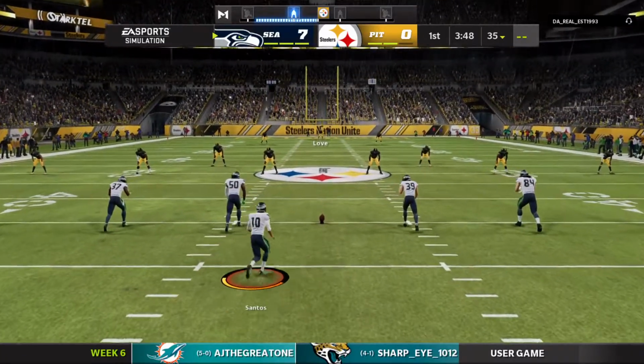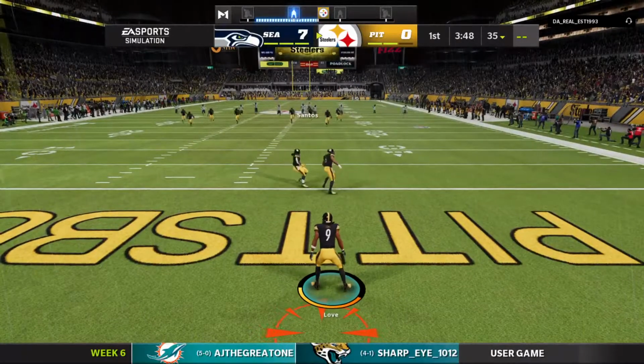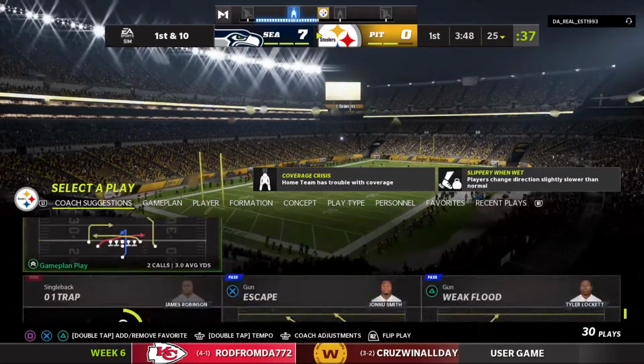So they'll get another shot on offense following that pick 6, and now the kick is away. And this will be a touchback as that sails over the end line.